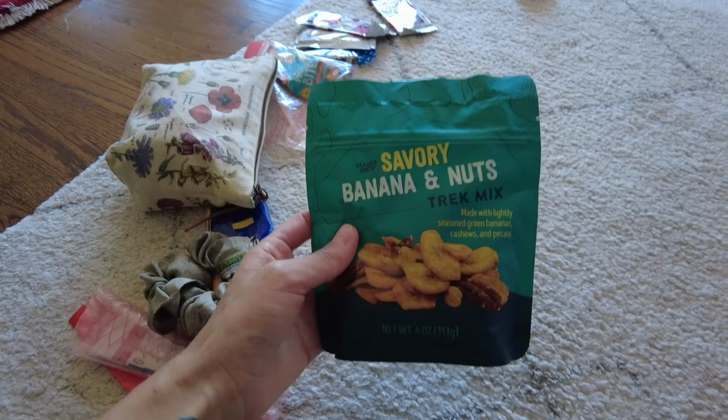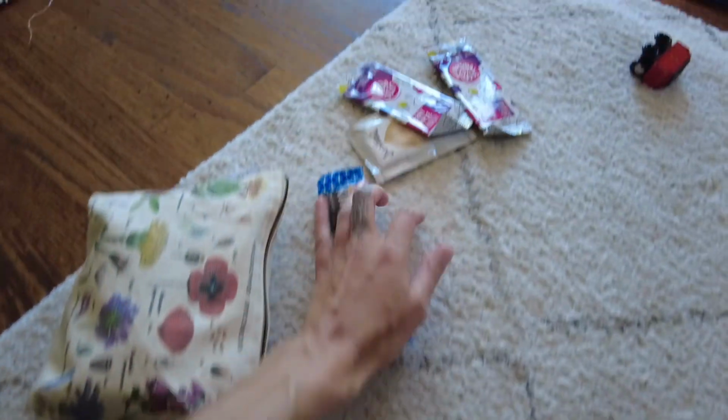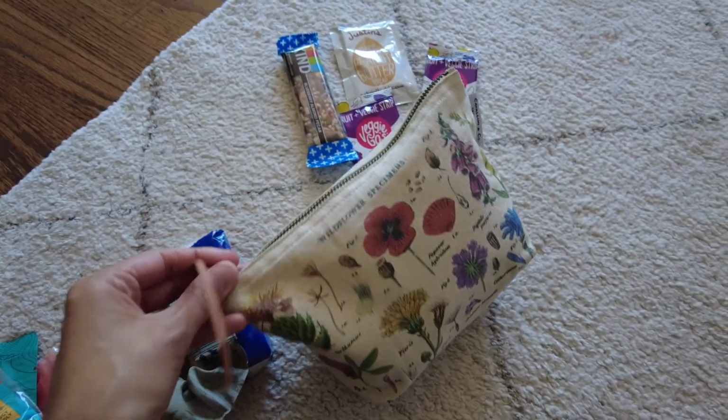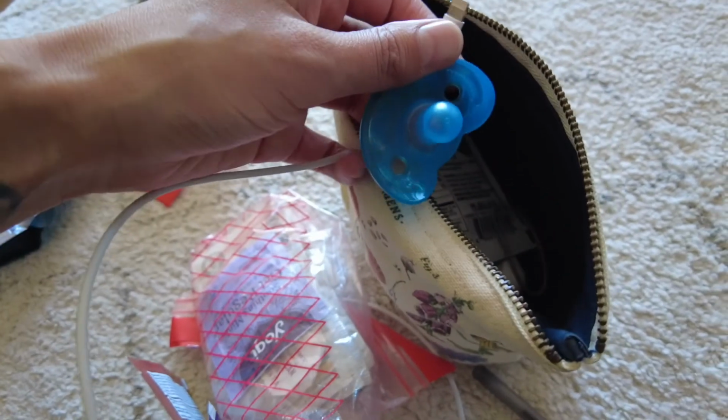We got little things from Trader Joe's, protein bites, which we already opened, bars, fruit leathers, peanut butter. And then I always bring a bag for myself: Q-tips, a pen, my charger, different kinds of tea, coffee, hot chocolate with mushrooms in it, an extra Binky.